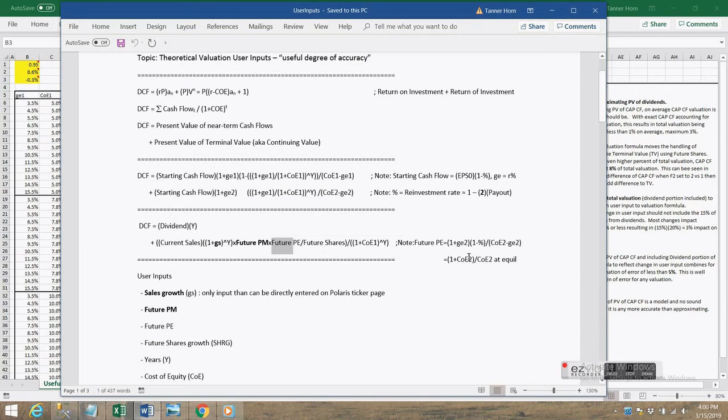Now, before I leave that, I do want to point out that Polaris goes a step further and assumes that the cost of equity equals the rate of return that's built into the growth, and then when you do that, you end up with an even further simplification of how to calculate the PE. It's just the future cost of equity into that stream of cash flows beyond the near term, 1 plus that divided by the cost of equity.